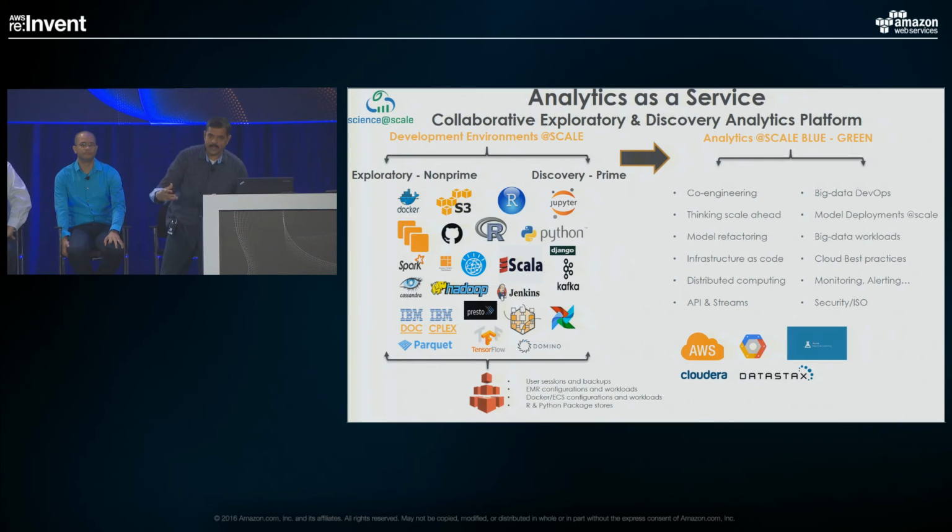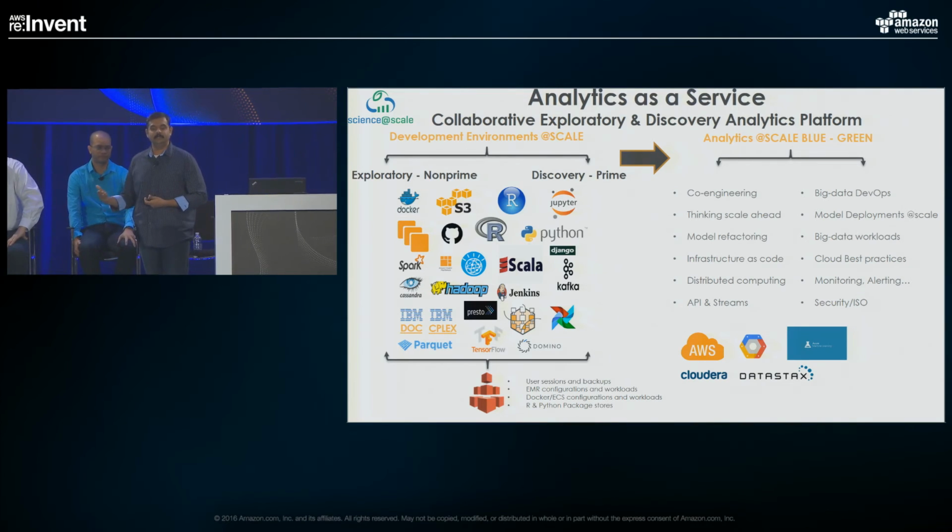Since we provide them pseudo access, we also want to make sure that there is some governance with it. So we set up and tear down the whole environment through AMIs. And Amazon provides this entire infrastructure for us to leverage from day one.